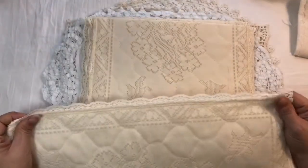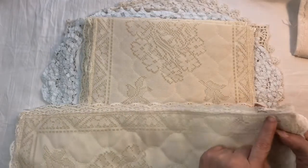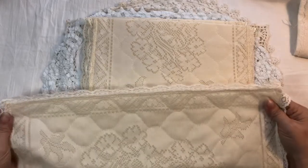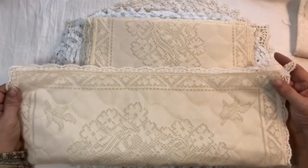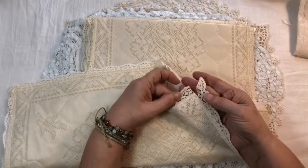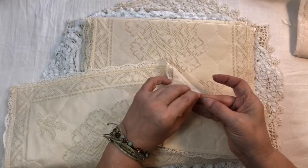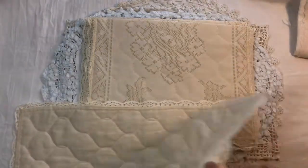This lace piece is a separate lace piece that's stitched on top. So the components of this can even be taken apart. And being that I have more than one, I just might do that. See here, this one is coming unstitched a little bit already. So you can kind of see it. See? That's a sliver. Holy moly. Anyway, sorry about that.